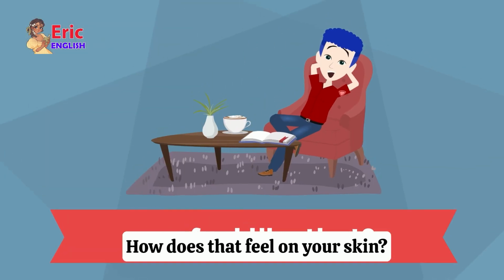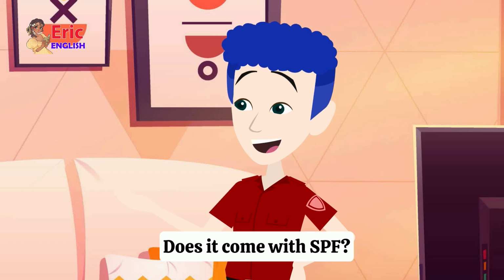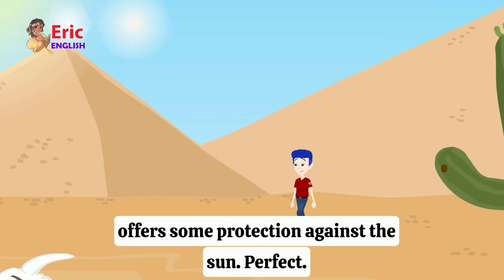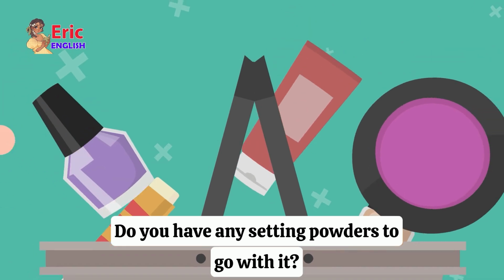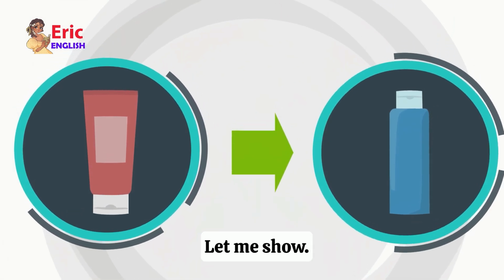How does that feel on your skin? It feels quite light. I like it. Does it come with SPF? Yes, it has SPF 15. So it offers some protection against the sun. Perfect. I'll take one. Do you have any setting powders to go with it? Yes, we have translucent and tinted options. Let me show you.